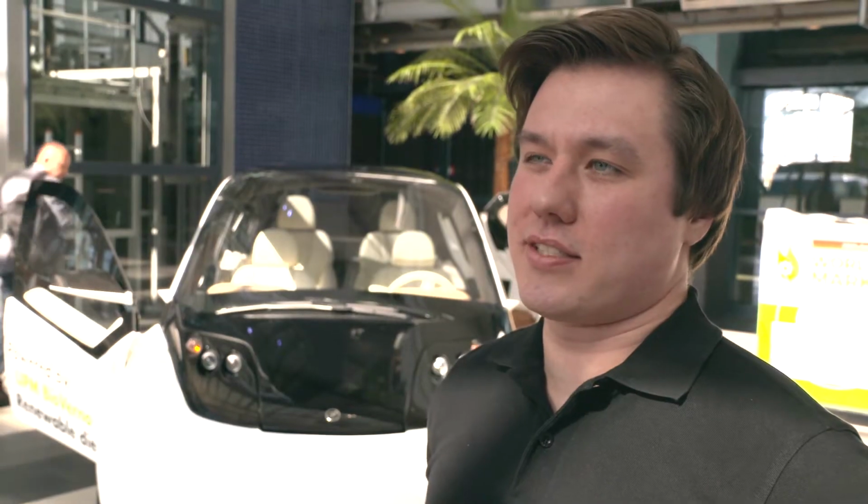I think the biggest challenge was because it's student made. So there's about 50 people working on the car, and all the schedules and the learning process during the building of the car. So I think that was the hardest thing.